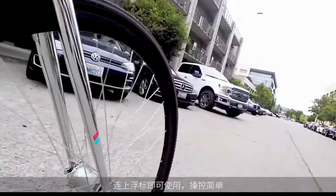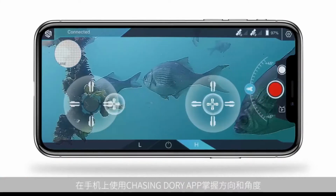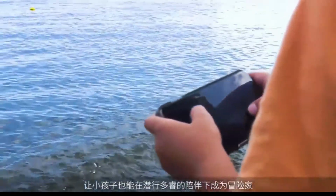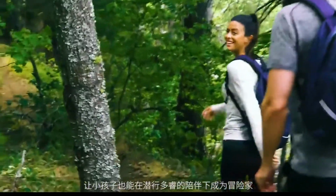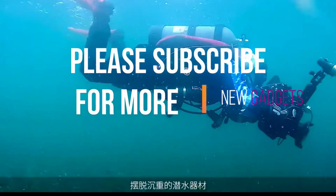There's no bulky remote, meaning less gear to haul. Instead, you simply control Dory with your phone using the intuitive Chasing Dory app. The person who loves bringing technology and family together. Dory makes it easy for anyone to use, even kids. And of course, adventure seekers are all about Dory. With Dory in your backpack, there truly are no boundaries.